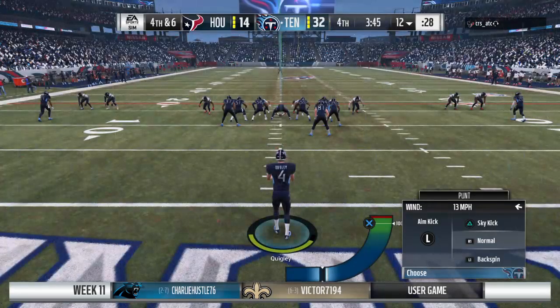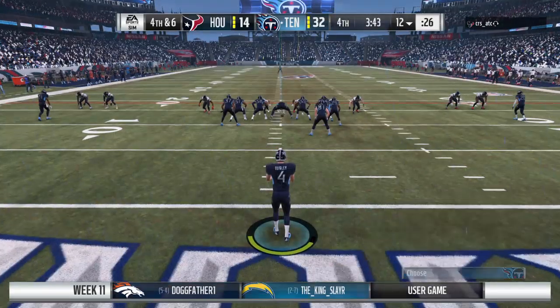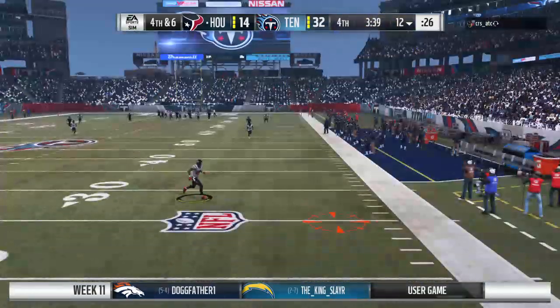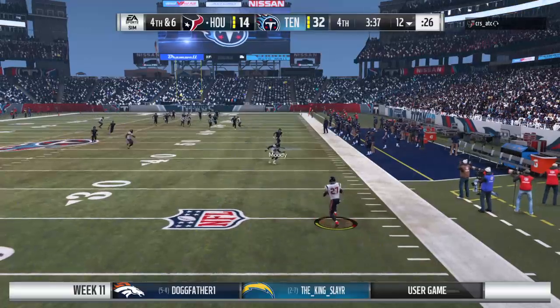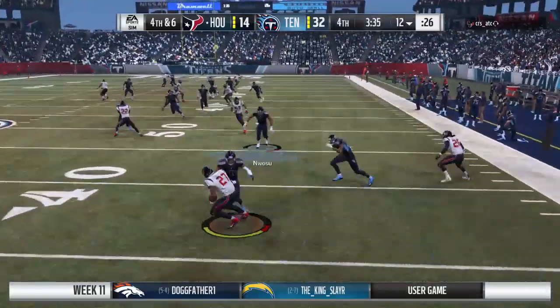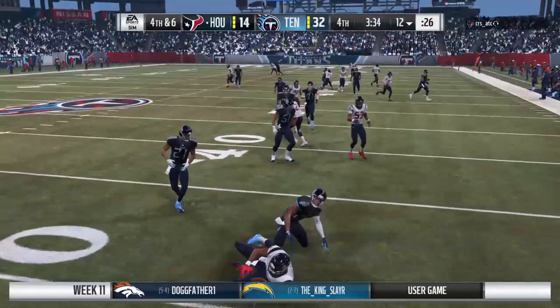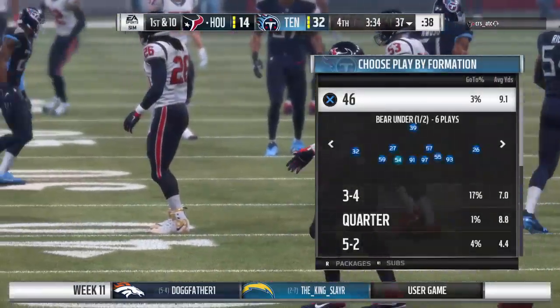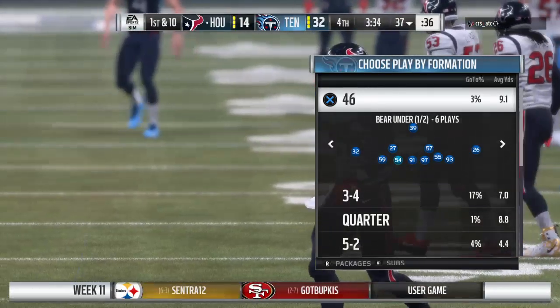Here's Ryan Quigley now, standing about a yard deep in his own end zone. It's taken to the 26. Give him 11 yards that time on the return. And possession will switch hands, 1st and 10.